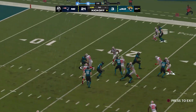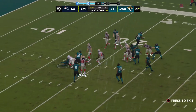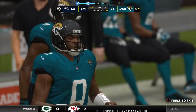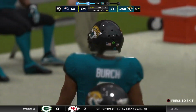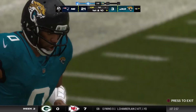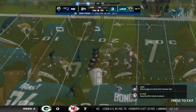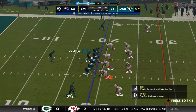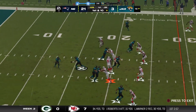From a yard or two deep, here comes a return. And only able to get this to the 19, so probably should have opted for the touchback. The Jaguars back with it on offense. Still in the first half, but this offense has struggled. Haven't really been able to get anything going, not only in the points category, but in the yards category. We'll see if they can do better here on this drive.